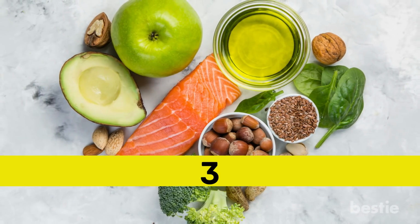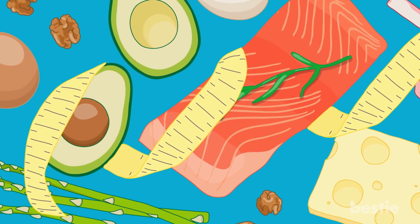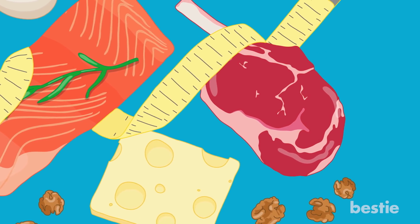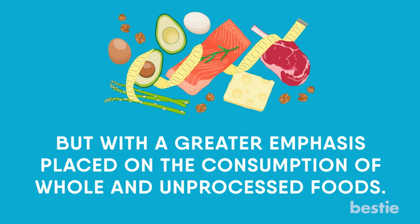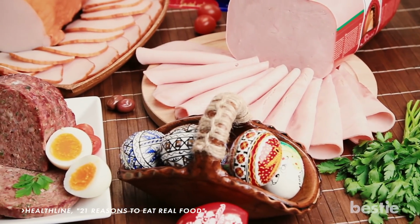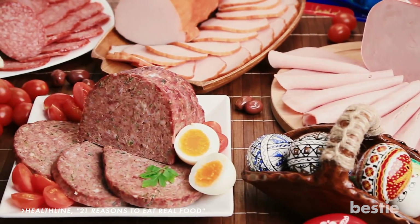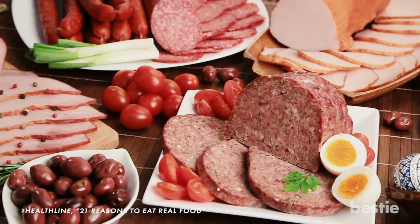Number 3. Low-carb, high-fat. A low-carb, high-fat diet, or LCHF, is similar to the previous 2 meal plans we mentioned, but with a greater emphasis placed on the consumption of whole and unprocessed foods. Unprocessed foods, sometimes referred to as real foods, are foods that typically consist of a single ingredient and do not feature any human processing or the addition of chemical additives.